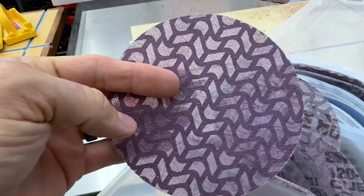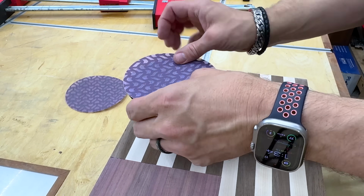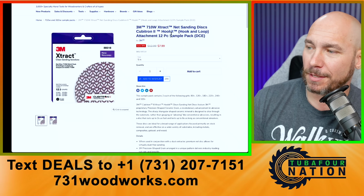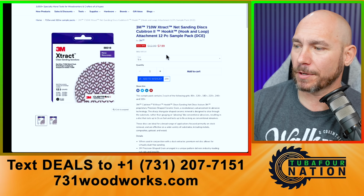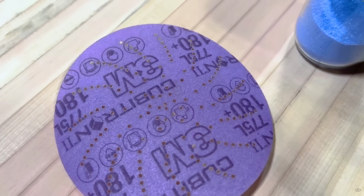Next up, sandpaper. We all need it. We all use it. This is on a great deal. 38% off, up to 46% off, depending on what model you're getting. I like the 710W Extract, the net sanding disc. These are fantastic to have in the shop. This is a good sample pack. So if you've never used or tried this, you're going to get several different grits with this. And this, you can get it in 5 or 6 inch for 38% off, only $8 for a pack. Get a couple of packs of this.